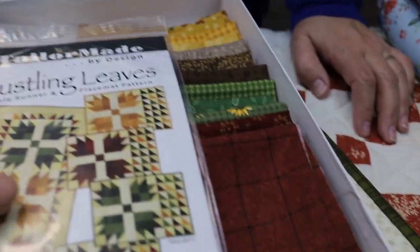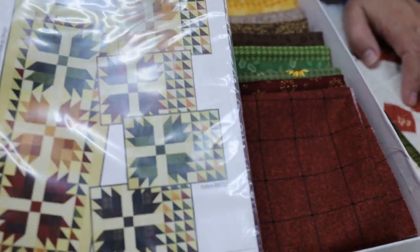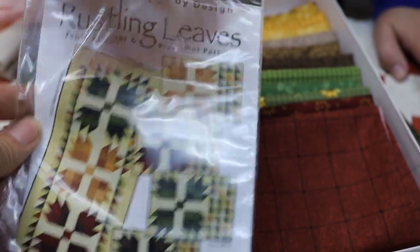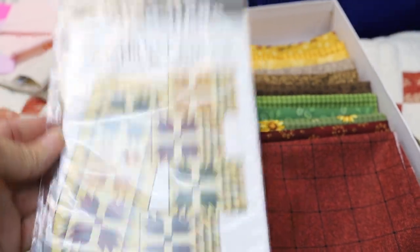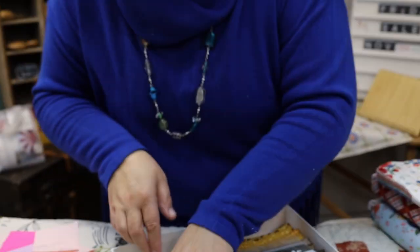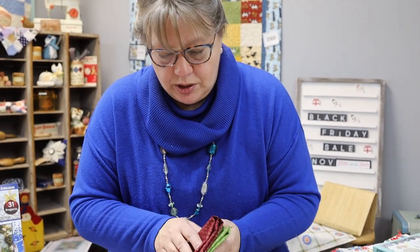You've got enough. Oh, there's placemats. Well, there's a table runner and placemats. There's enough fabric in here to make the entire kit. But you could make two table runners or a longer table runner. You know, it's very scrappy, so you've got the opportunity to be creative and kind of do what you want. So, anyway, there she is.